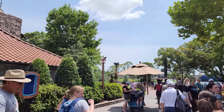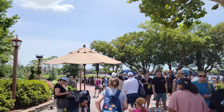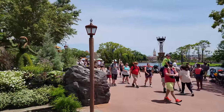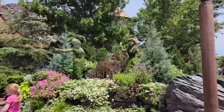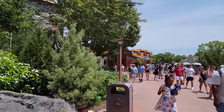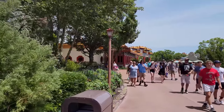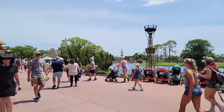Next stop on our world tour will be China. Anna and Elsa, of course. They've got them out in a more central location. They had been out in front of their meet and greet, the topiaries, but they moved them out here. Makes it easier for people to stop real quick and take a picture and move on.